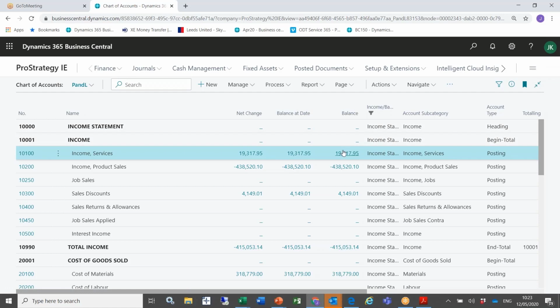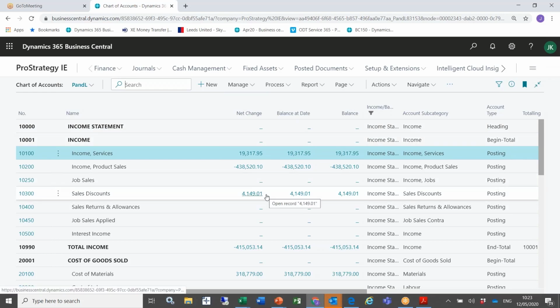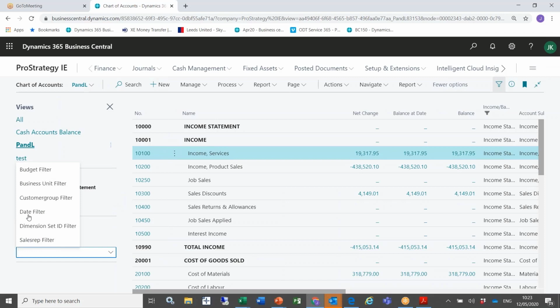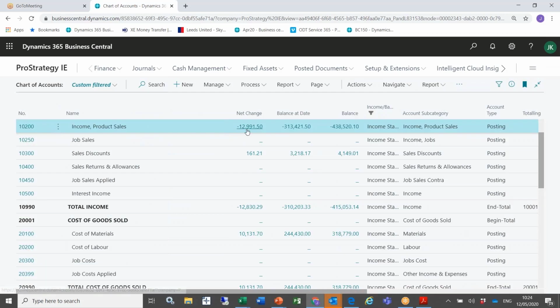And what I have here is the balance at date and the net change. Just from looking at the chart of accounts and beginning to analyze it, I can start putting filters to the chart of accounts. If I was to filter on date here, and if we were to focus on our account 10200, the balance is always the balance on the account, but the balance at date is the balance as of the date I have applied in the filter. So it's as of the end of December 2018. And my net change is picking up the transactions that happened within the period of December 2018.